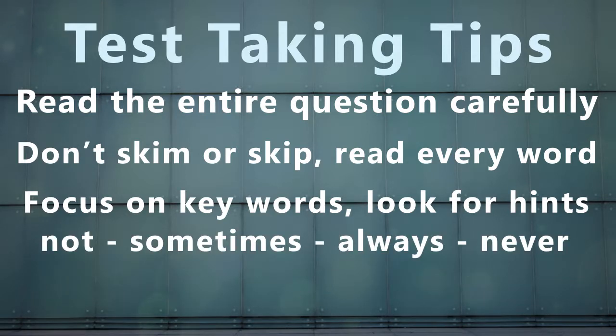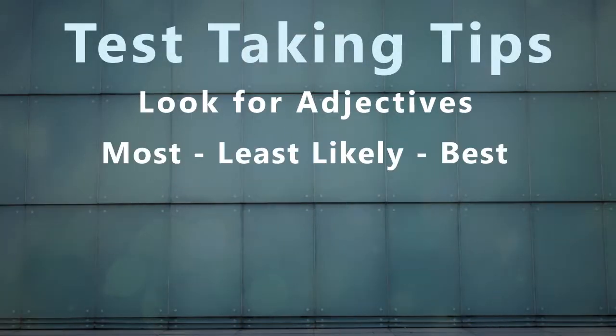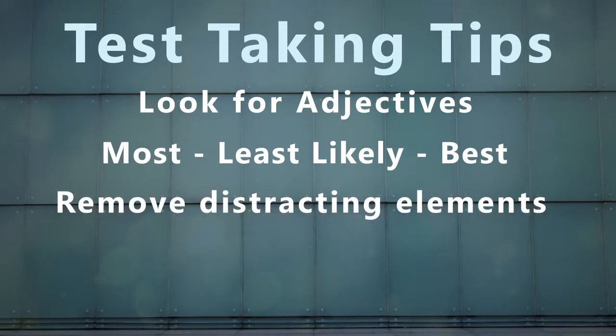Focus on some keywords. Look for words like not, or sometimes, always, or never. Those could be triggers to let you know what type of answer they're looking for. Particularly if it asks what is not a situation, that means you need to eliminate all but the one that is the wrong answer. The rest will be right answers. Look for adjectives like most or least likely or best. Remove any distractors. Quite often questions will have some distracting element to them to throw you off that have nothing to do with the question. Take those, throw them out. Look for the meat of the question.